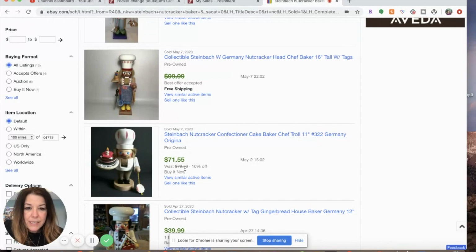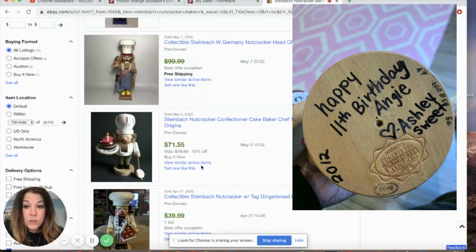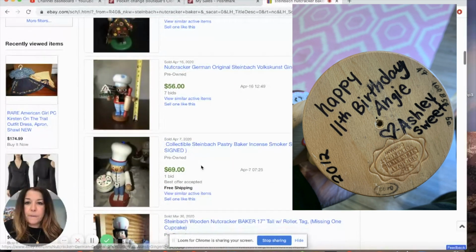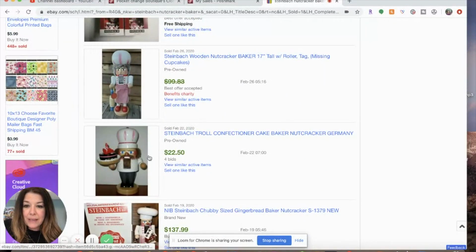One of the other interesting things is mine is marked on the bottom with a number. So this one says 322. I'll have to look and see the number on mine. I'll pop it in here. I did take a picture of it earlier. 69, 36. So I'm thinking, there's my guide.